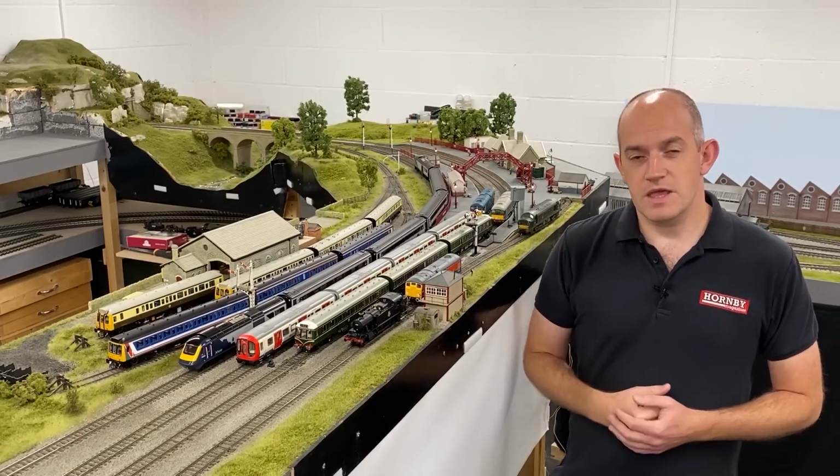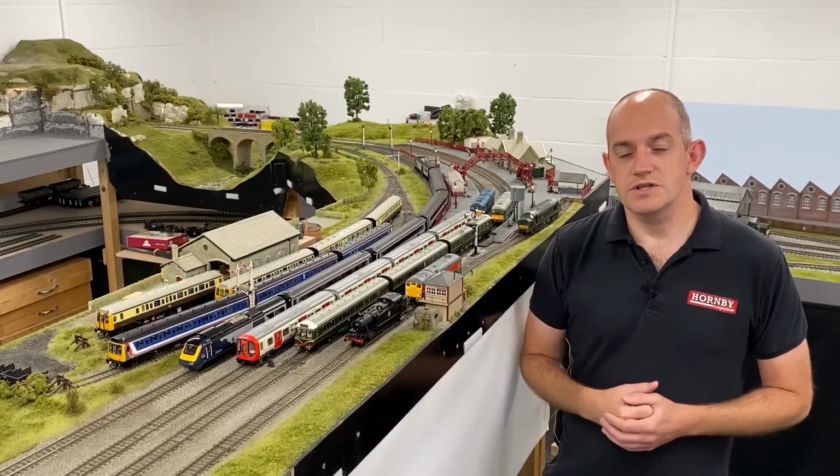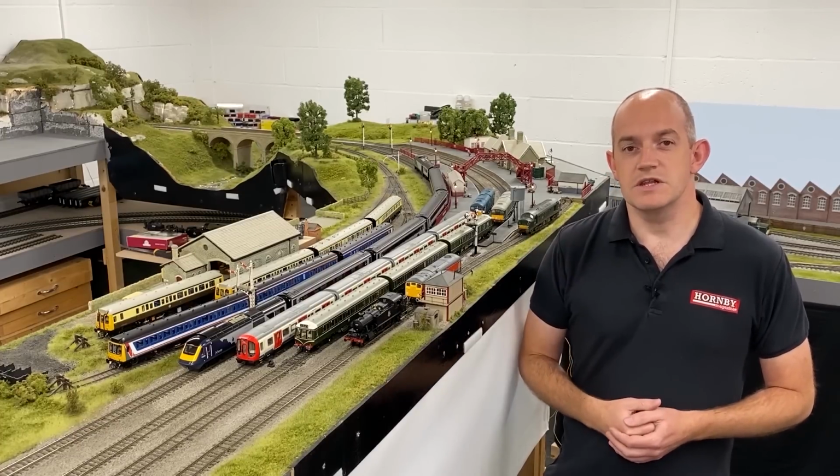Joining that at the back of the depot, we've also got a Class 121 in the matching Great Western chocolate and cream colour scheme, and that's another of Kernow Model Rail Centre's limited editions.